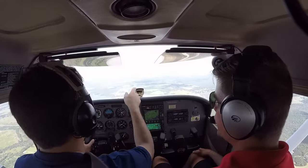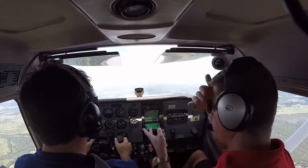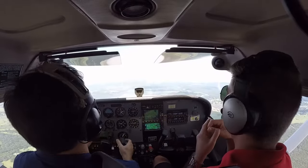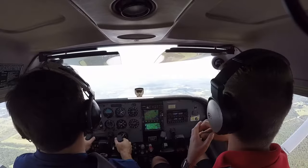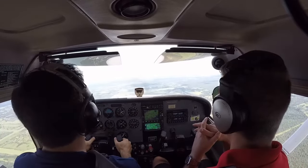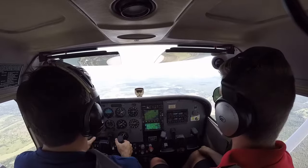So in level unaccelerated flight, this is what we look for, that's when we can set that. If we're climbing, turning, or descending, we wouldn't want to be adjusting our DG. But, all right, if your heading bug is set, you're happy with it, we've cleared the area, we're definitely within gliding distance of all these fields right here now. So when you're ready, go into a 45 degree turn to the left. Go 360 degrees, and then we'll do one to the right.